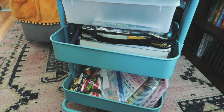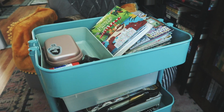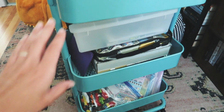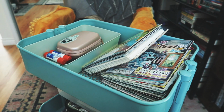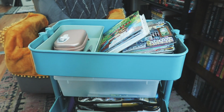It's also kind of fun because I feel like maybe I could wheel this around the house if I wanted to, or even wheel it outside. We finally have amazing summer weather, so I could even maybe go work out on the patio for a little bit. That's what's going on there. Nothing like a little junk journal cart. Pretty handy.